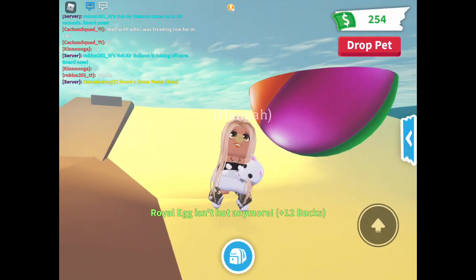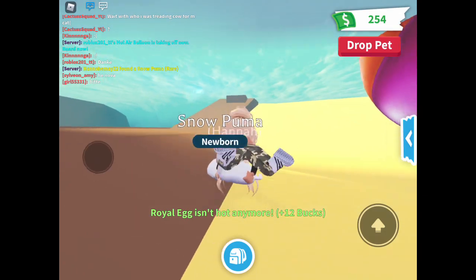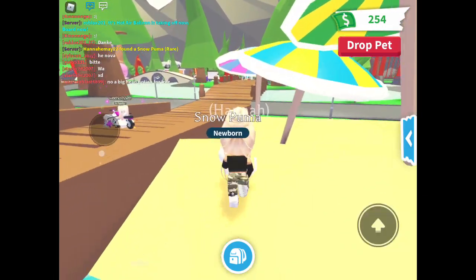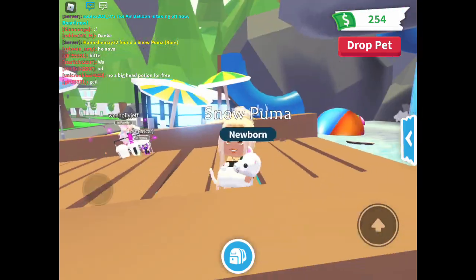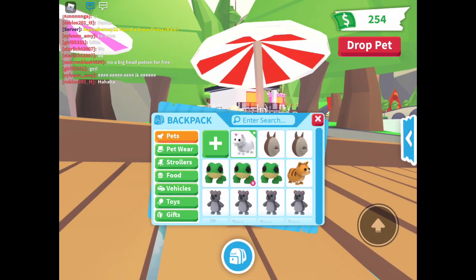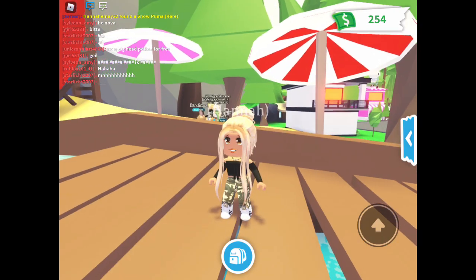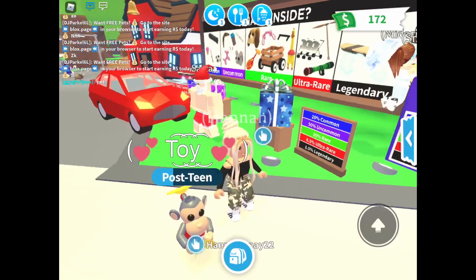Finally about to hatch. And I got a snow puma. See, this is what I mean. I don't think the royal egg is the right scaling, because it says 8% that you're gonna get a legendary, but it's like 2%, because literally I haven't seen one person get a legendary out of an egg. So I don't think that hack works, and I wouldn't do it and waste your money.